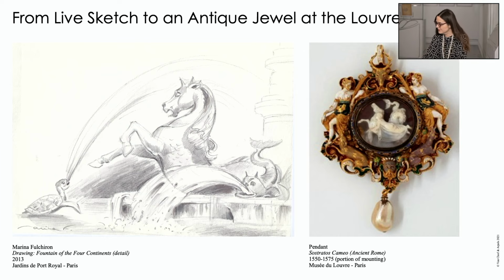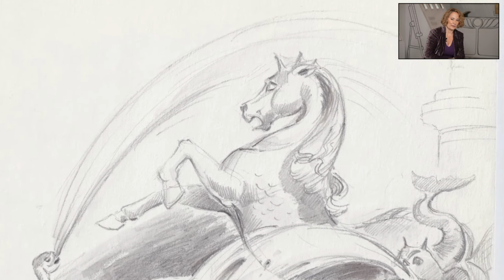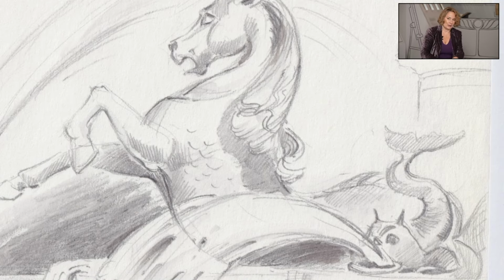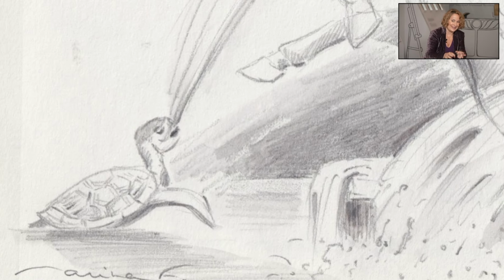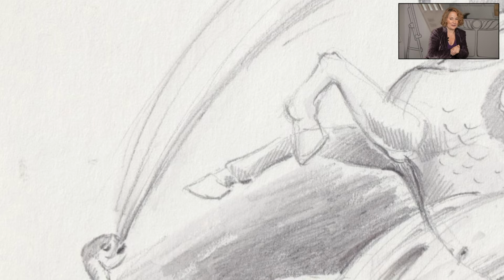Tell us about this sculptural drawing. What did you love about this, and why did you stop in front of this fountain and give us this sketch? This time I was walking in Paris too, near Luxembourg Park, and I saw a beautiful fountain called the Fourth Continent. And I was attracted by all the animals, the bestiary, because in fact, at Boucheron, before, I was doing lots of animal jewelry, and each time I see something with animals, I'm attracted. So I made this part of the fountain with a turtle and a horse, who are playing with water, and you could see after that I made lots of animals.